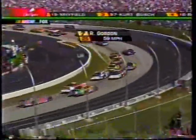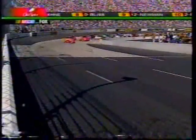287 laps complete, 212 to go when they cross the stripe. Tony Stewart, terrible restart. That all started right at the front. And somehow, some way, we did not end up with a car that was spun out on that restart. I don't know how. But I bet you we're going to have some guys with real problems. You're going to see steam coming out from under either the hood or the helmets.